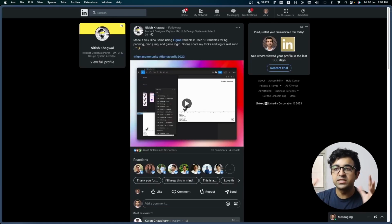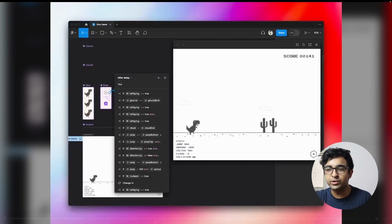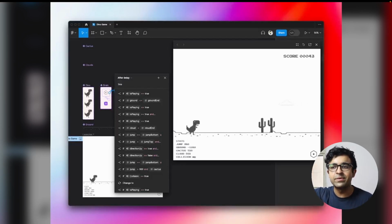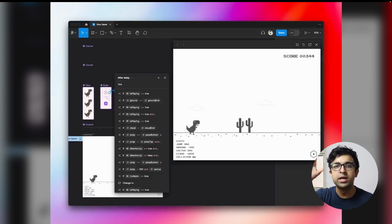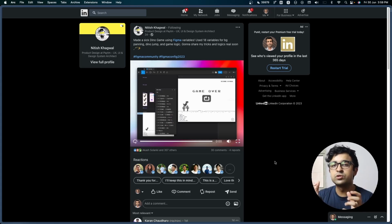Now, one of this month's biggest news or tool updates was Figma's biggest update, where they introduced advanced animations and variables. Now, my old design friend Nitish and many other people are creating games with this. Yes, exactly. So you can build this nice little Chrome dinosaur game using animations and variables, and it works like a real game. So it has actual numbers, it has actual game-like features that you can now include in your designs. This just shows you how far you can go now with Figma and how far things can be and how much Figma can be stretched when it comes to it being a prototyping tool.